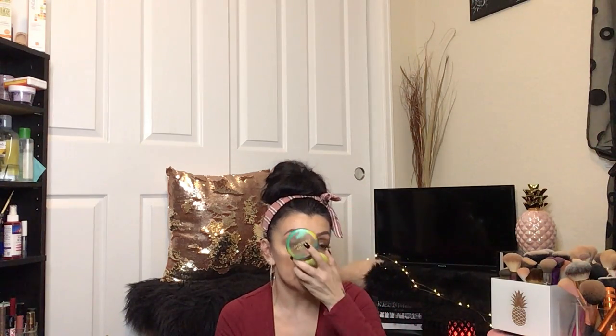lashes on. Let's move on to bronzers. Right now there's like 3 that I've been using, but these are the 2 that I've been using the most, and it's a Physicians Formula Butter Bronzer, as you guys know, is my favorite. This one still smells tropical. I've got a full backup over there.